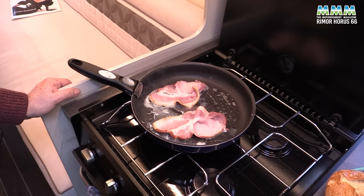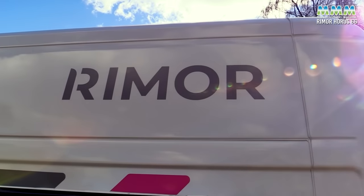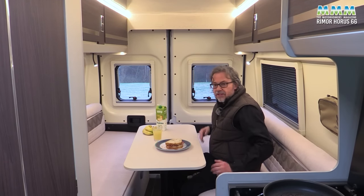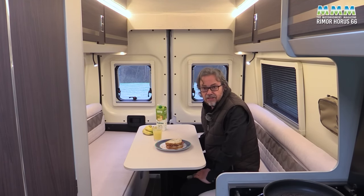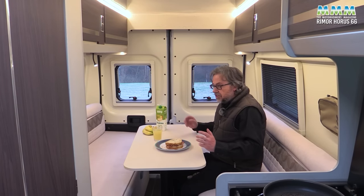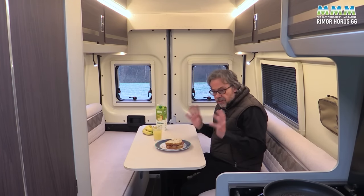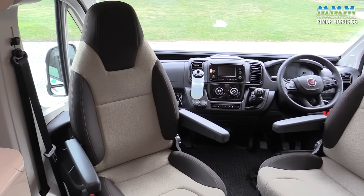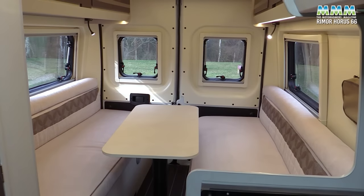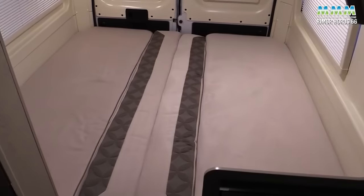What is my final verdict on this Rimor Horus 66? Well, it just goes to show, doesn't it? I've really enjoyed my time in this little van, and you don't need to spend 80, 90, 100 grand necessarily, because this does the job, and it does it well. As long as you only need two berths and two travel seats, well, this is a classic layout that has a lot of appeal for a lot of people because of the size of this rear lounge and the ease of sleeping arrangements at night.